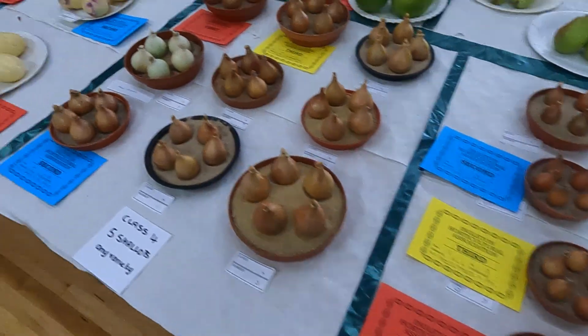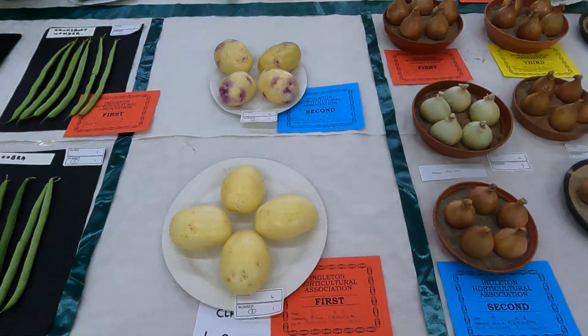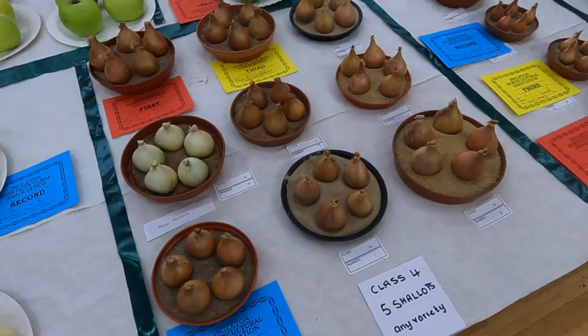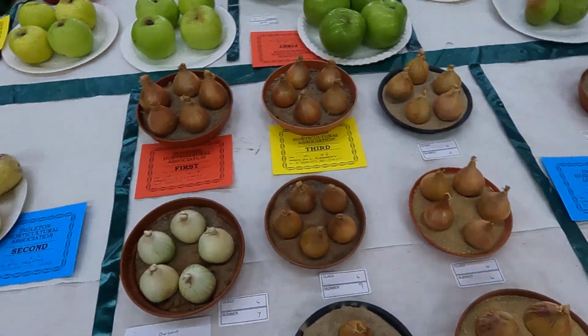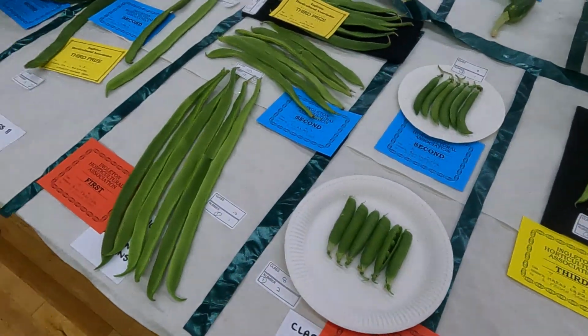All the shallots. All the beans. Some nice potatoes and shallots of that. No peas either.